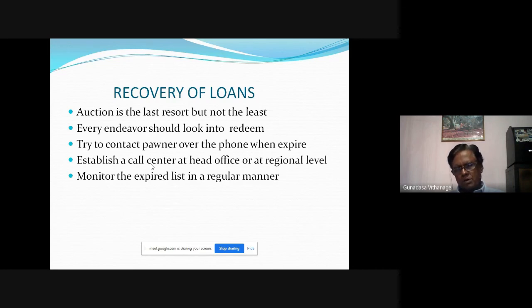Usually, if there are items unredeemed for more than 2 months after the expiry date, that is the best time to conduct an auction. Otherwise, it may be difficult to recover the interest. Therefore, arrange an auction after 2 months of the expiry date. If there are enough articles for an auction, then arrange it. When arranging an auction, the legal requirement is to advertise in a newspaper twice. If you want to arrange an auction, decide about 1 month before.